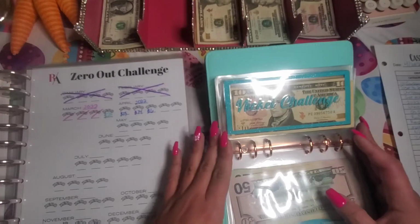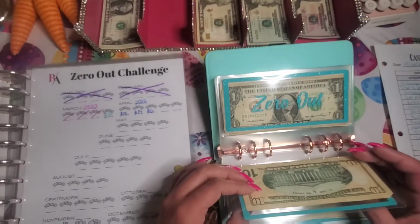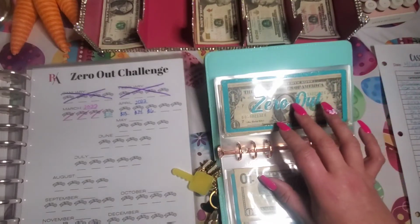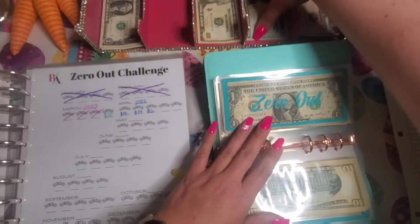So, oh wait, did I miss one? I must have missed the nickel challenge. All right, we'll go back to it. So the Zero Out Challenge is 21.